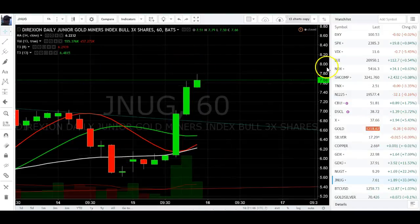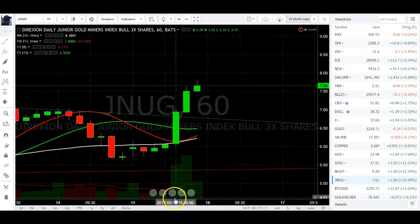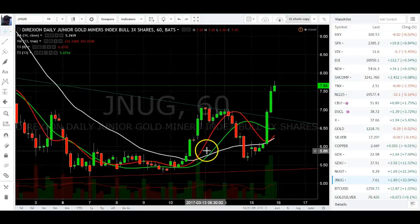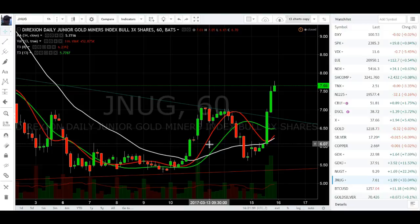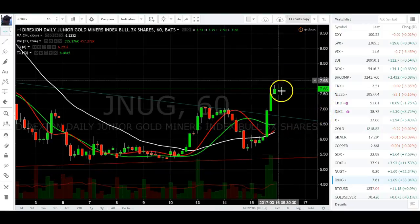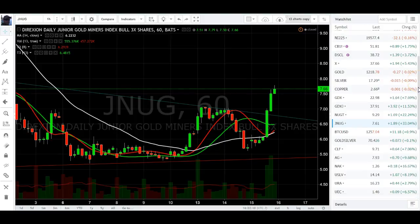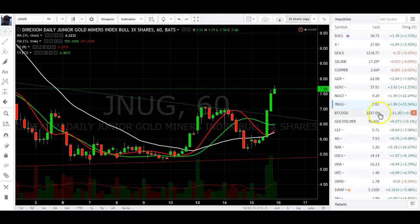No reversal bars so far on the hourly. But I swear I was on this. I was going to buy a mid-June option and just let it ride. I could have sold this today and made so much money. It's just one of those things. What an idiot.